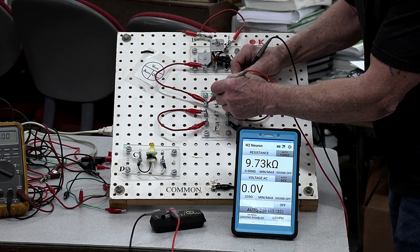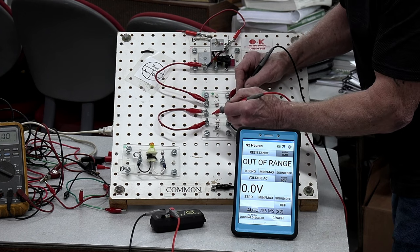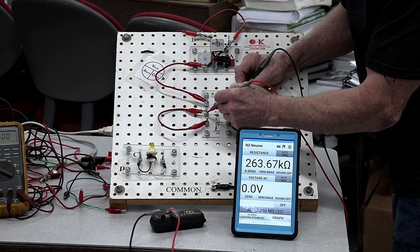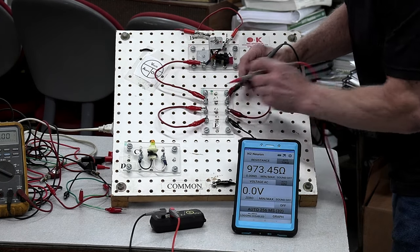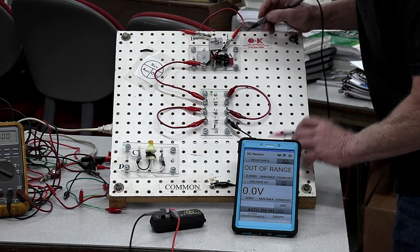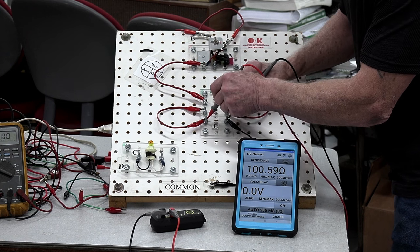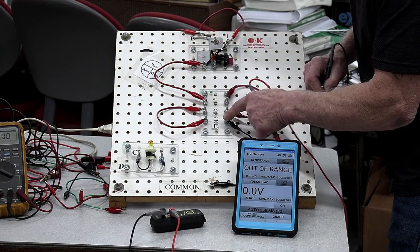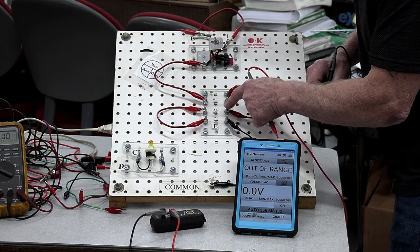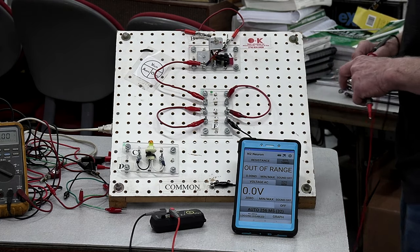Okay, so I got 9.7. You know what? Round it off. 10,000 ohms, right? Let's do this one here. 983, let's call it 1,000 ohms. This, and we'll put this into 97, 96, 100 ohms. 100, 1,000? 10,000. 10,000, right. Okay, thank you.